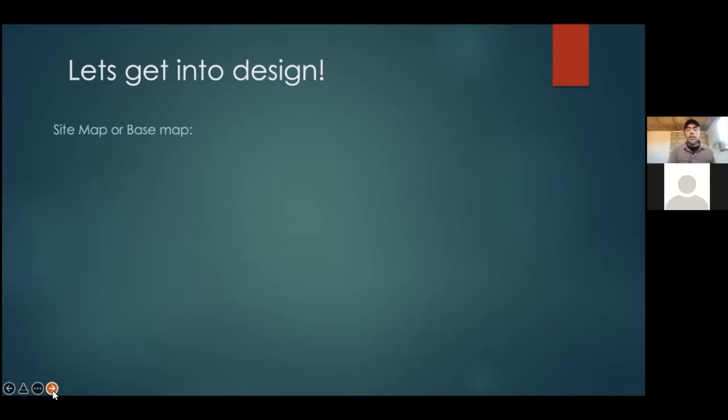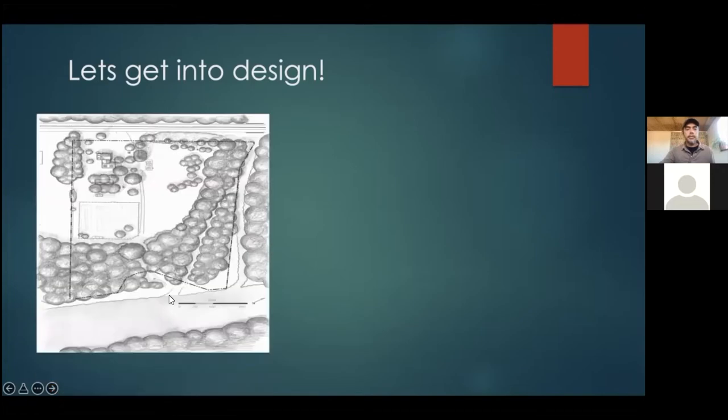And something that we need to consider when we do permaculture design is to always start by looking at our site map. We're going to call it site map or base map. And what is a site map or a base map? It's nothing but all of the buildings that exist on site.